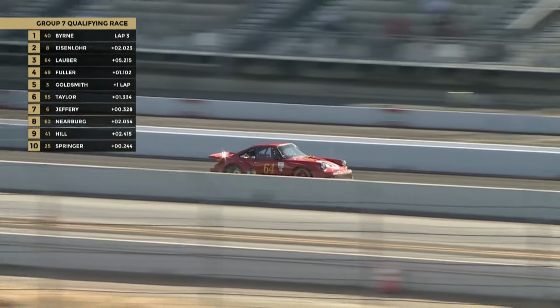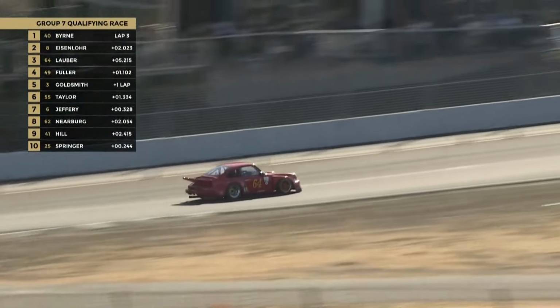He's right there with him. That's amazing how fast he's going out there in that car. He's right there with Martin.